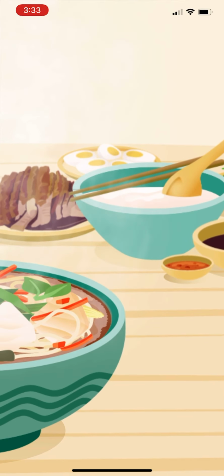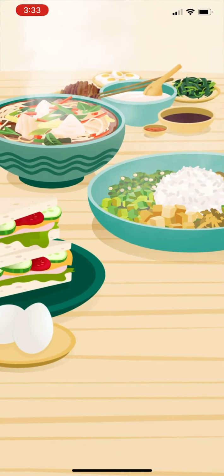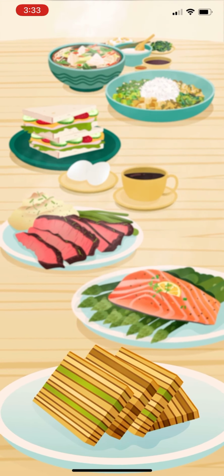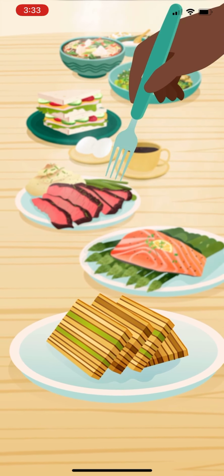Every meal and drink is an opportunity to make a difference. Whether it's breakfast, lunch, dinner, or snack time, there's usually something you can switch for a healthier and more nutritious option. So, how do you go about it?